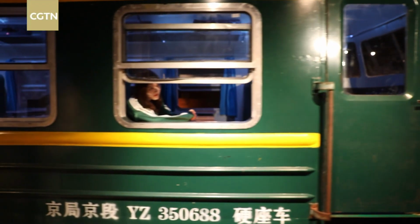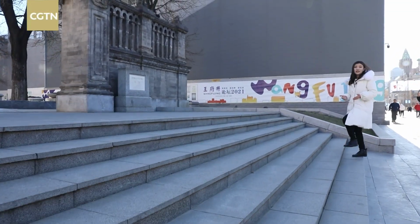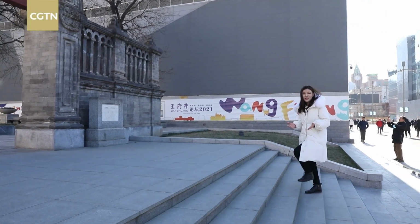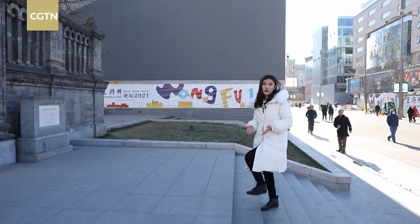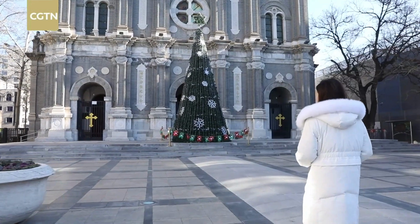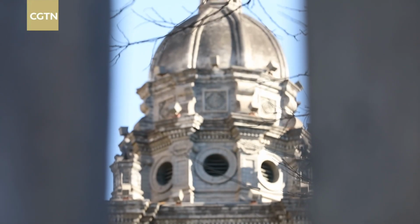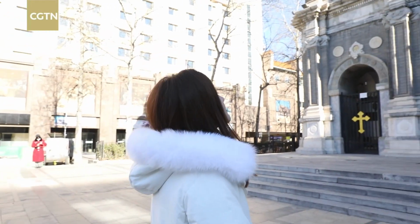Let's head to another place. After visiting Beijing of the 80s, we are now traveling back to several centuries ago. This Wangfujing Catholic Church is one of the best preserved religious sites in Beijing. It was originally called St. Joseph's Church and was built in 1655 during the Qing Dynasty. It has used many Chinese traditional elements, so it's a typical model of the fusion of Chinese and Western architecture style.